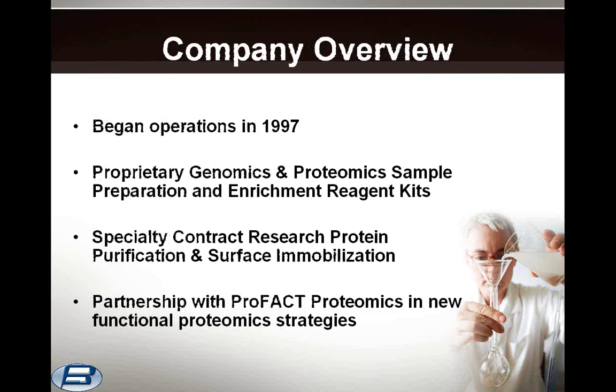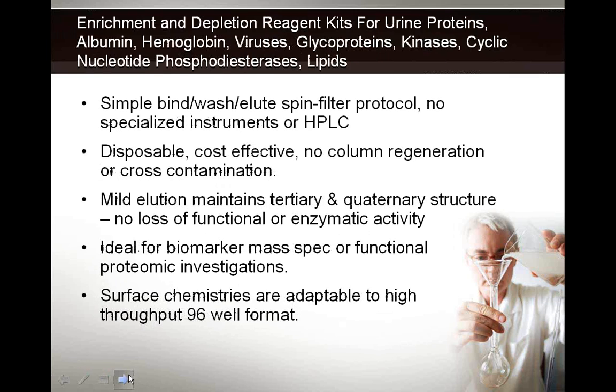The company began operations in 1997 with the mission to provide proprietary genomics and proteomics sample preparation and enrichment reagent kits. We also provide specialty contract research, protein purification, and surface immobilization, and have a partnership with Profact Proteomics in new functional proteomics strategies. Primarily, we supply enrichment and depletion reagent kits for a variety of applications, including urine proteins, albumin, hemoglobin, viruses, glycoproteins, kinases, cyclic nucleotide phosphodiesterases, and lipids.